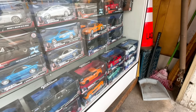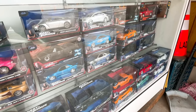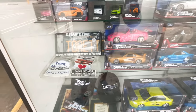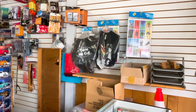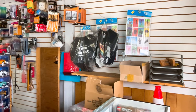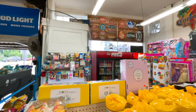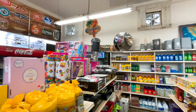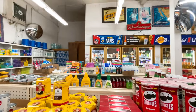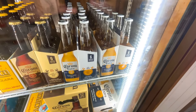Wow, this is really cool. The last time I was here, they didn't have any of this stuff. I know I'm gonna end up buying something. I asked about the shirts, and they don't have my size. Dang it. We're inside the market. Let's see if we can find some Corona. I found it.